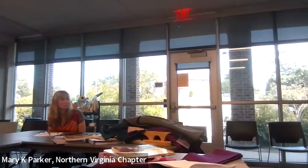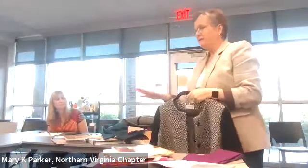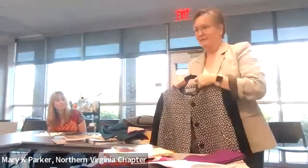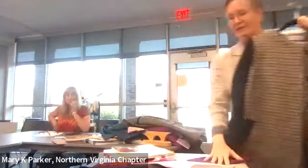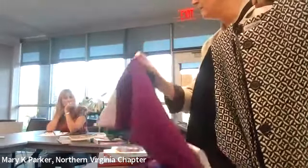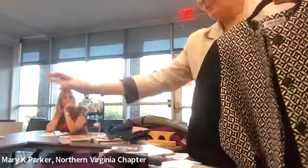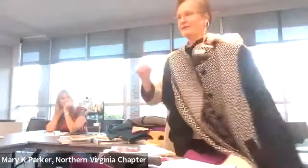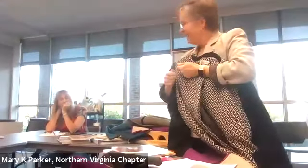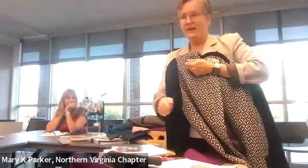One of the things I really highly recommend is painter's tape in your sewing room. And there's a reason why. When you are dealing with a solid color like this, it is hard to tell what is the right side and what is the wrong side. So every time you cut something out, you take a little piece of painter's tape and you put it on the wrong side of the fabric.